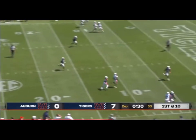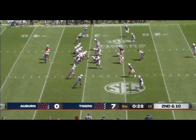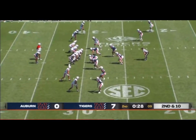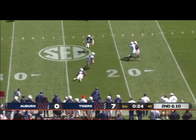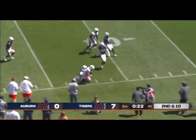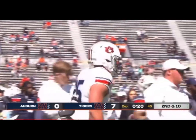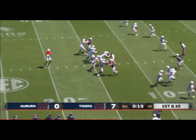Finley takes a shot down the field, and it's incomplete. 28 seconds left in the quarter. Finley to the right side, completes it to Schenker, trying to make it happen with his feet after the catch, run out of bounds at the 12. I'll tell you. 20 seconds left, ball at the 12.